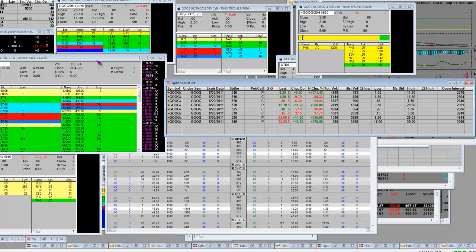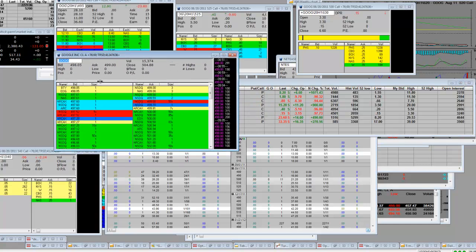They're going to gap it down. Here's the Google gap down right now. They're going to gap it down to the strike price. That means that this premium is going to disappear. And it's going to disappear at some point at a wholesale market.